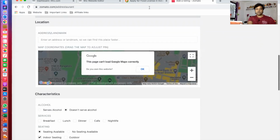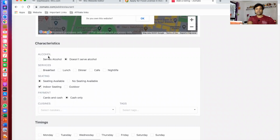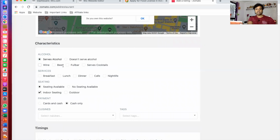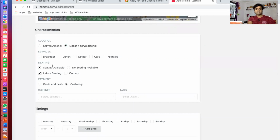Okay, now in the optional section here, you need to mention the address or landmark. Next, the question is whether you serve alcohol. If you do, you click on this, and you'll get options like whether you're offering wine or beer or a full bar, or you only serve cocktails. Next, you need to select the services that you offer. It might be breakfast, lunch, dinner, whatever, based on your choice, you can select over here. Seating: is seating available? If yes, then you select this, else you select no seating available.